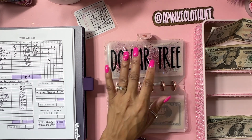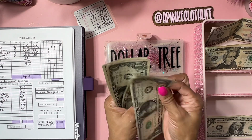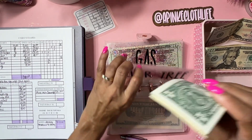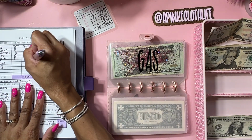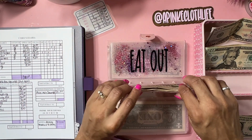Okay, so Dollar Tree, because I remember growing up, I didn't have nothing like that. All right, Dollar Tree, we're going to get $5. 1, 2, 3, 4, 5. And remember last cash stuff, I didn't put anything in Dollar Tree. So I figure I would just give myself a treat this time and do Dollar Tree.